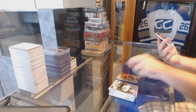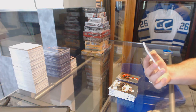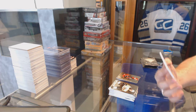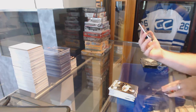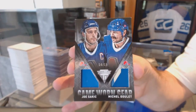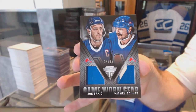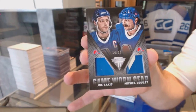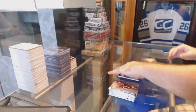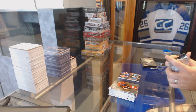We've got, that's nice, number 14 of 15, dual game-worn gear patch for the Colorado Avalanche, Joe Sakic and Michel Goulet. 14 of 15, Sakic, Goulet. Pretty good start.